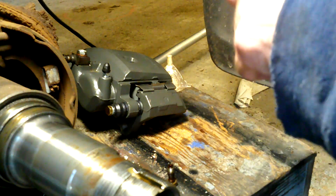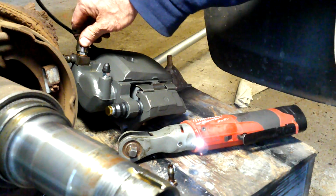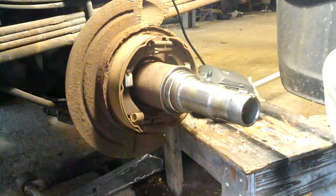Slightly different size than the other one. This might be American made, but this is 15 mil. I'm guessing that one's probably 5/8.